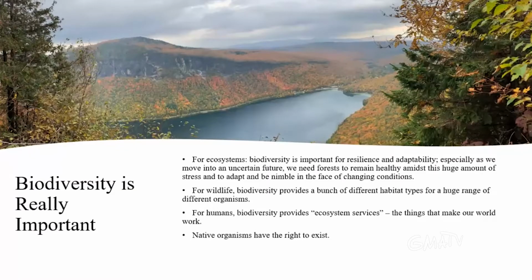So biodiversity is really important. The countless beneficial relationships between different species enable the forest ecosystem to function and be self-sustaining. Some examples of the benefits of biodiversity include increased rates of pollination, nutrient cycling, seed dispersal, pest control, seed bed preparation. For ecosystems, resilience and adaptability, especially as we move into an uncertain future. We need forests to remain healthy amidst this huge amount of stress and to adapt and be nimble in the face of changing conditions. For wildlife, diversity provides a bunch of different habitat types for a huge range of different organisms. And for humans, biodiversity provides ecosystem services, the things that make our world work.